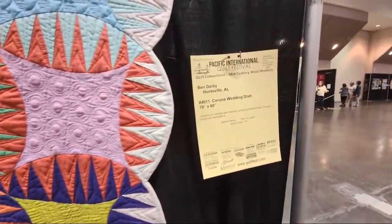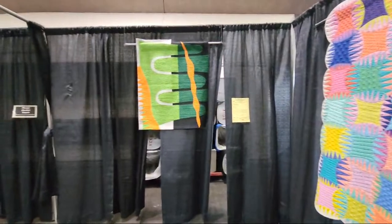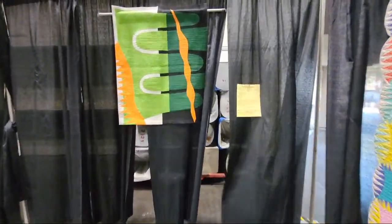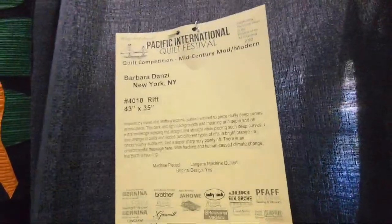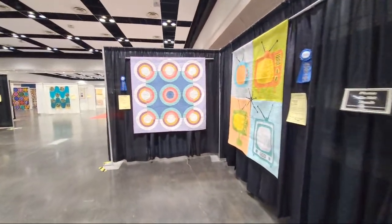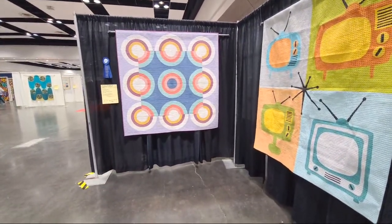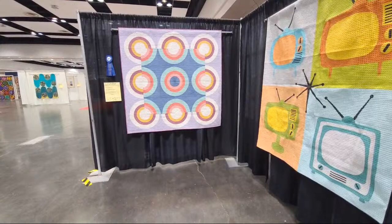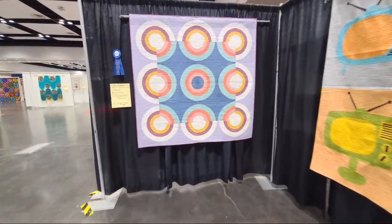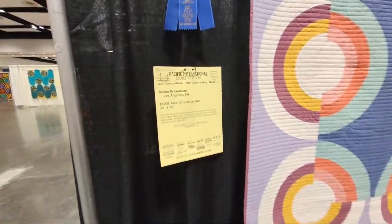And this is by Ben Darby. Green. It's by Barbara Danzy. Did we talk about this one? Did we look at this guy? This is interesting. The circles in the circles. Inset circles on a grid.